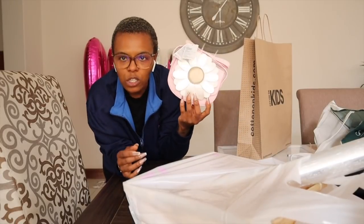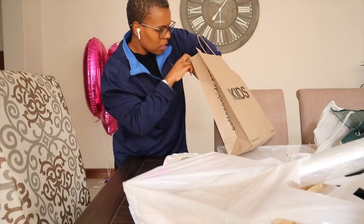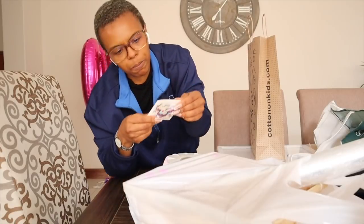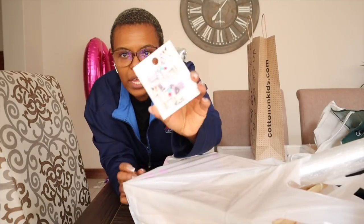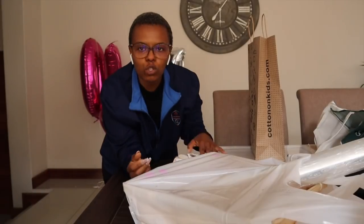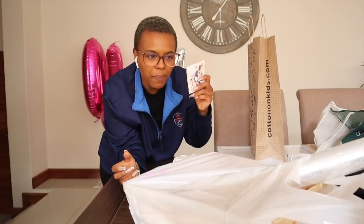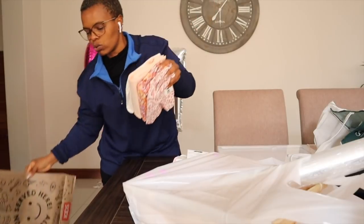The girl likes to look cute, the girl likes to look the bomb, the girl likes pink, and she likes little girly things. So I picked up this little bag for her, along with some hair clips. She's got long hair, so these are the hair clips that I got her. These are from Cotton On as well. She's really, really into, what do you call, unicorns. So I had to pick up the hair clips.